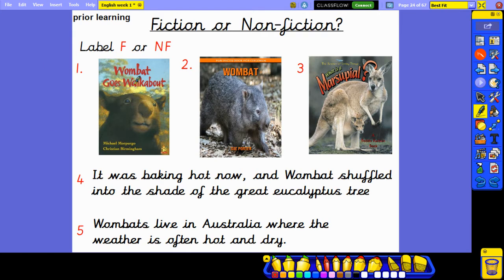Number 1, Wombat Goes Walkabout is a fiction text. It's a brilliant story that has been made up by Michael Morpurgo. Number 2, this book tells us lots of facts about wombats. It is a non-fiction book because it tells us facts and information. Number 3, a photograph on the front cover of a kangaroo. This book is called What is a Marsupial? And it's going to tell us more facts and information. This is a non-fiction text.